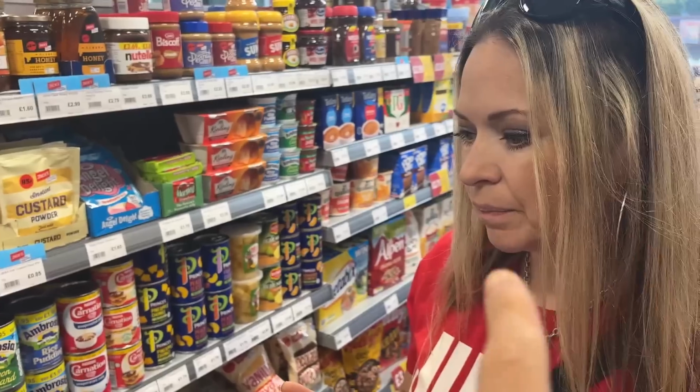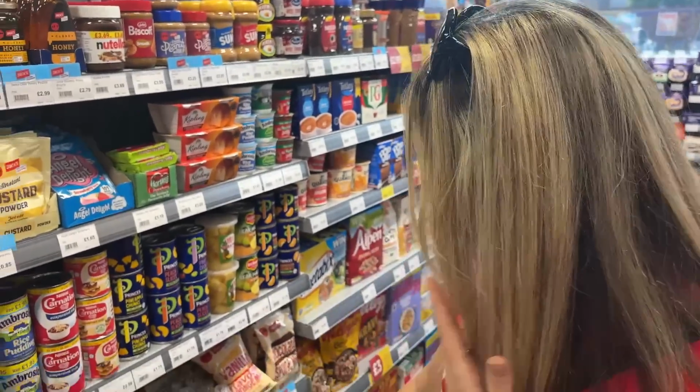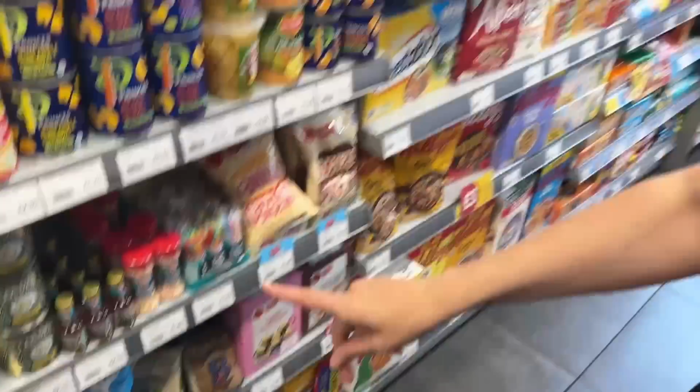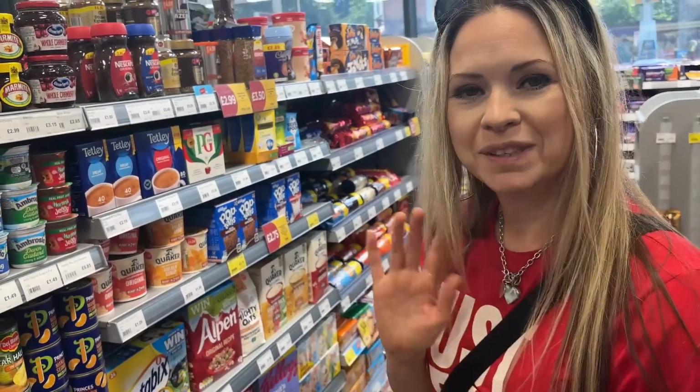But oil's a condiment though. Is it? Okay. But yeah, they do have flour, but they don't have oats. Oh, they have sugar as well. But is sugar a condiment? Yeah, but I was thinking of a little hack.